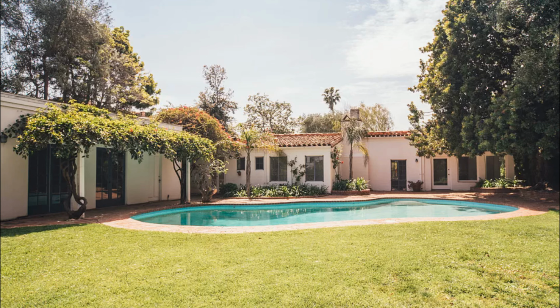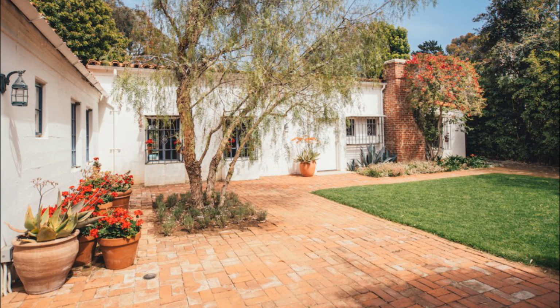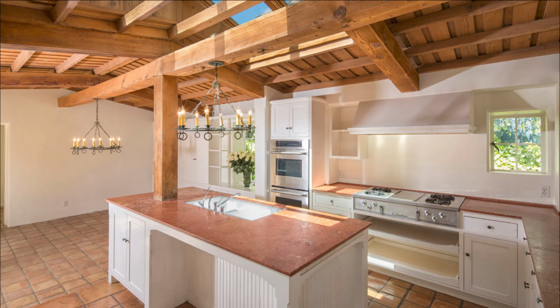When Monroe purchased the property, she described it as a cute little Mexican-style house with 8 rooms. Now, at the time that she purchased the home, it had 2 bedrooms. But as of today, the home has 4 bedrooms and 3 bathrooms. And the current square footage for the home is 2,624.